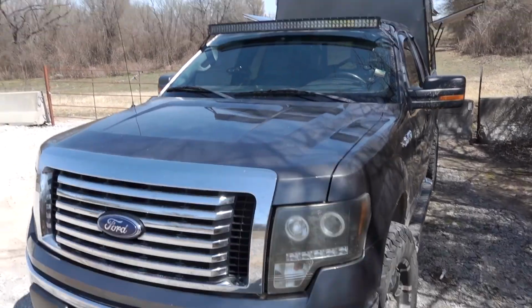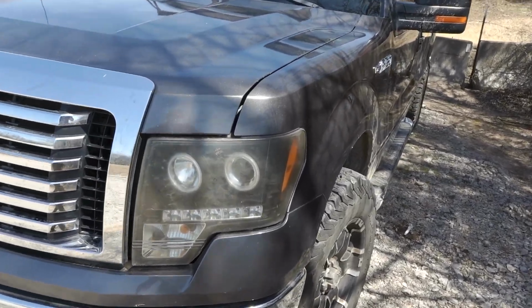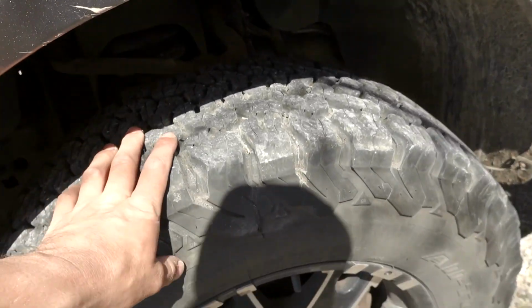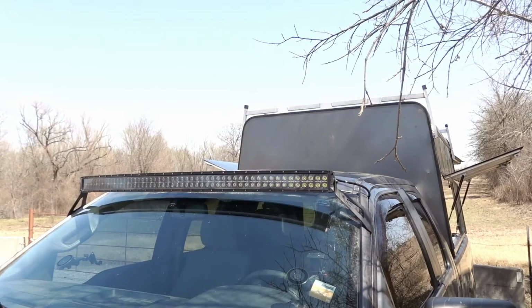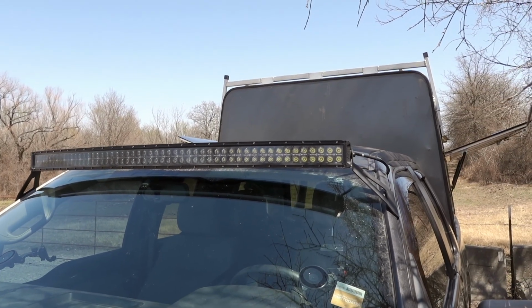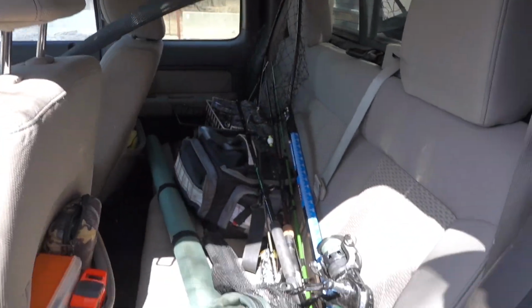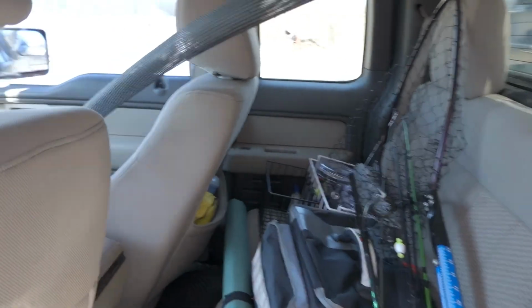So I know I mentioned in my last video that I'll show you around my truck and how my setup is in the back, and also additionally later on in this video I want to show you a bit more about my life. So this here is my Ford F-150. It's a 2010. I bought it with custom lights. I did have to put more aggressive tires on this truck. It does have a 42,000 lumen light bar, a little bit more on the top there. Sorry about the mess, I just have fishing rods everywhere, so that's what I enjoy doing.